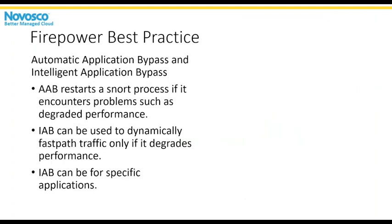Two reasonably new features, I would say: automatic application bypass and intelligent application bypass. Talk firstly, obviously, about automatic. Essentially, what we're saying here, it sounds like maybe it's a bit of a misnomer. It sounds like what it's doing is just allowing traffic to go through the box without being inspected, but it's not so much what it's doing there.